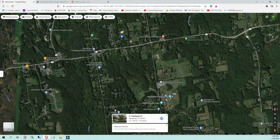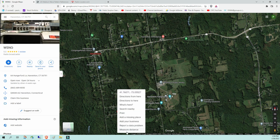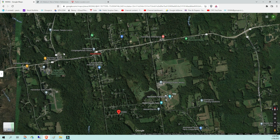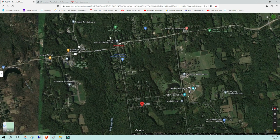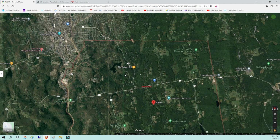Let's see, measure, get out of here. Nope, screwed it up twice. Can you imagine that? Measure distance from there to there. All right, finally got it. About 5,000 feet, roughly, because I didn't spend a lot of time putting those in the right spot. So anyhow, let's clear that measurement. We'll get rid of the sidebar. So that's the radio station. The 3 towers are pointed towards Harwinton, through center Harwinton and Torrington, okay? So that's what it looks like on Google Maps.